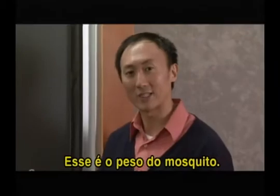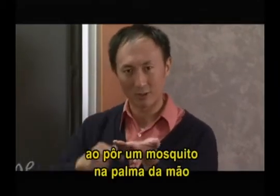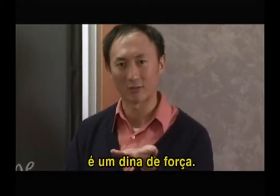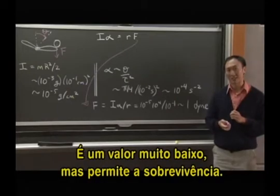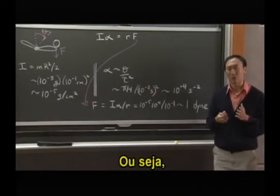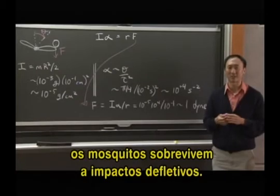And this is, in fact, the weight of a single mosquito. That's the smallest weight you can feel. If you put a mosquito in the palm of your hand, that's about 1 dyne of force. This is a very low value. It's clearly survivable. So we see glancing blows are clearly survivable by these mosquitoes.